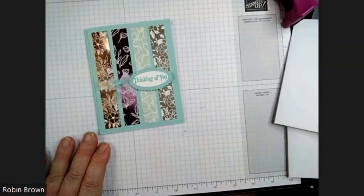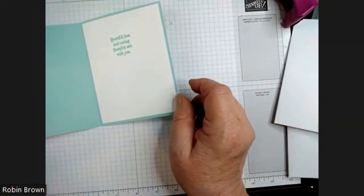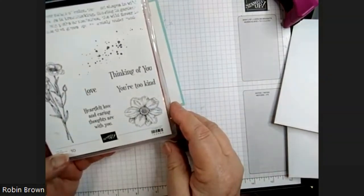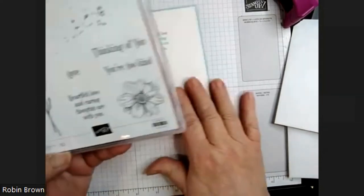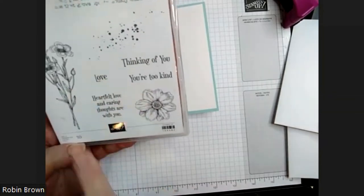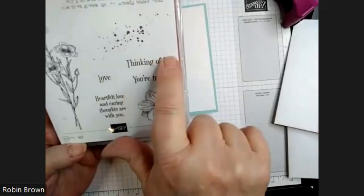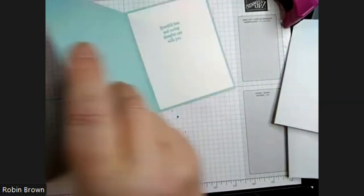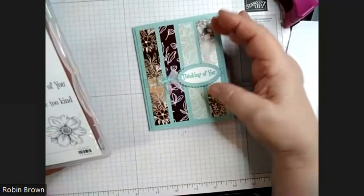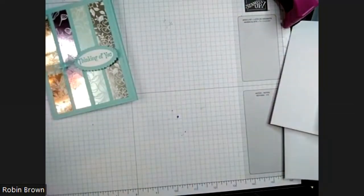So this is a Pool Party card base. The sentiments both are from Quiet Meadow, a stamp set we used a while back this year, and I think a lot of you have that. I use the heartfelt love and caring thoughts are with you for the inside, and the thinking of you for the label on the front. Of course, you can put anything that fits in that label, or you can change the size of that label. Fairly self-explanatory there.